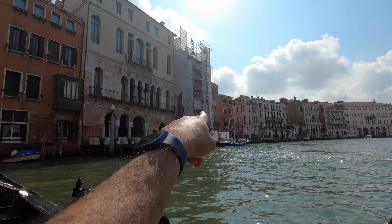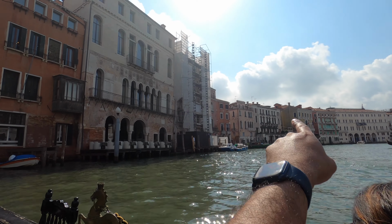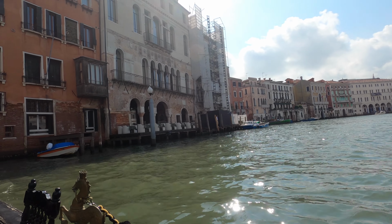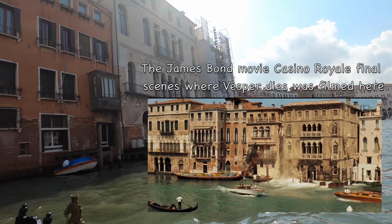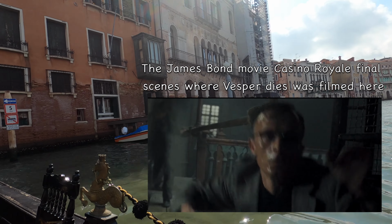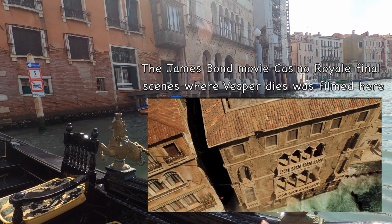The Casino Royale. Oh, the movie, yeah? The James Bond movie. Casino Royale. Here. Yes, they're styling part. Oh, inside.